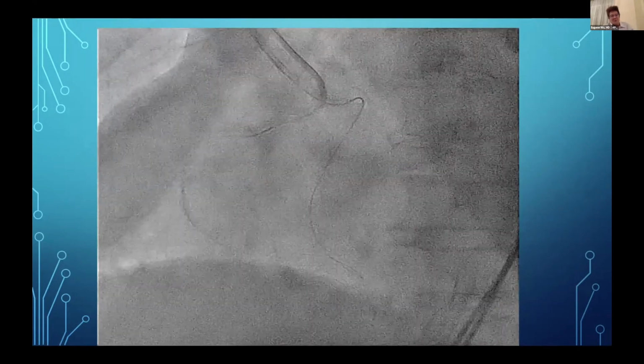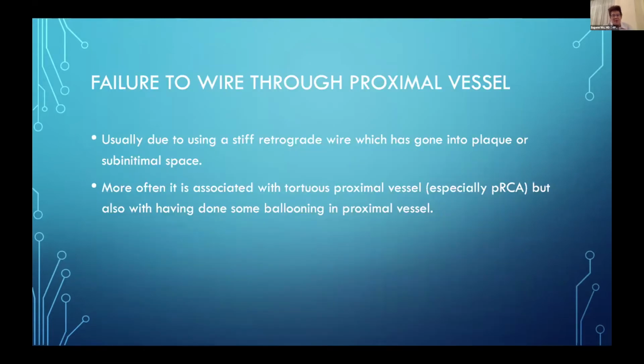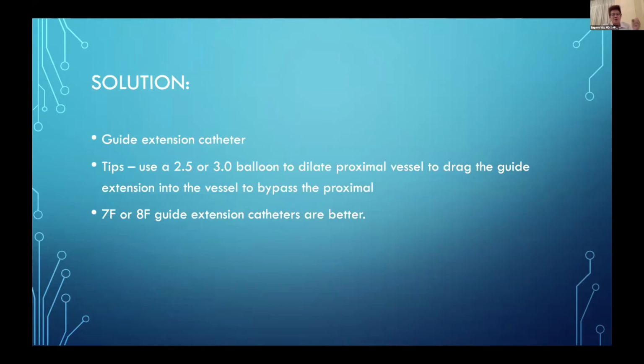So it's easy. So the first problem, apart from this usual method, is we can't get through the proximal vessel. This is usually because we use the stiff retrograde wire and it's going into the plaque or the subintimal space after it's crossed the CTO in the proximal vessel. It's more often in the right coronary that you have this, especially if there's a tortuous proximal vessel, especially if you've done balloon dilatation in the proximal vessel. The solution is to use a guide extension catheter. Ever since we had guide extension catheters, this problem has almost been solved by doing this.